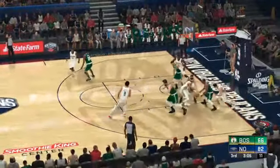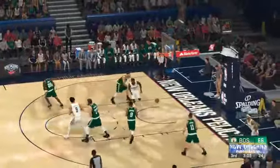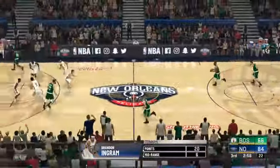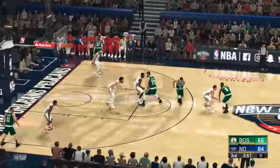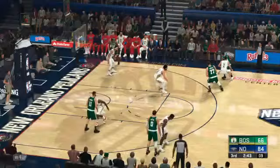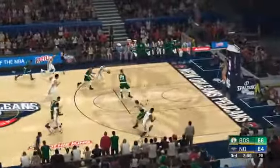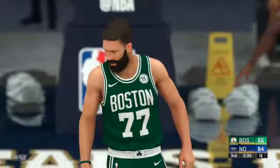Ingram against Fournier. From the baseline. Basket number 8 for him on 13 tries. That's 62% so far. What a wonderful offensive talent this guy is. Ingram showing signs of what's to come. Now here's Tatum. 12 points for him. Stolen by Ball. And here's the fast break. Ball leading the way. And it's blocked. And that's out of bounds. New Orleans will retain possession.